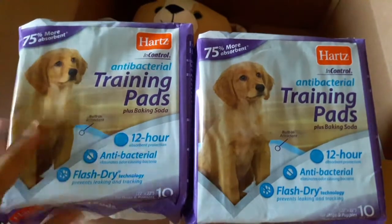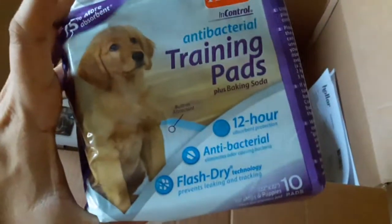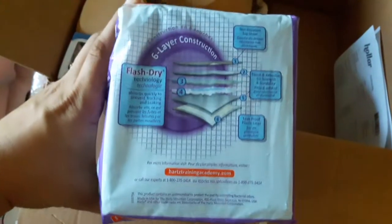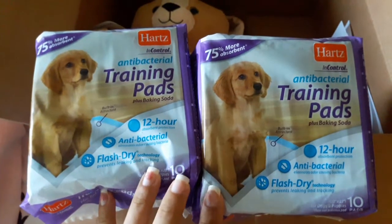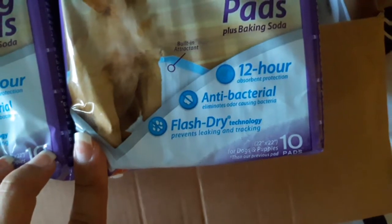I also picked up 2 packs of the Heart antibacterial training pads. Sorry about that, it's just a whole mess here. But anyways, they're 10 pads in each pack, which isn't bad for the Hearts brand. And I got these for $2 each. I do use these to line the crates of my dogs. So I need plenty of those from time to time. So I thought that was a great deal to pick up.